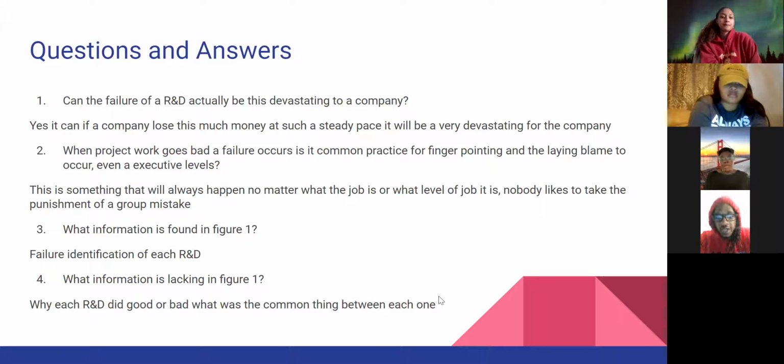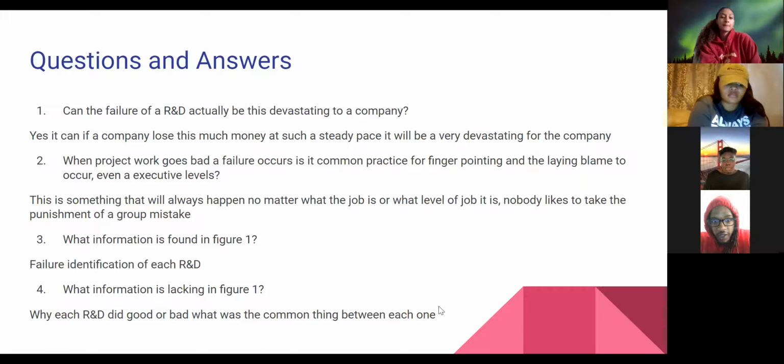The first question we have with this project is, can the failure of the R&D actually be devastating to a company? Yes, it can. If a company begins to lose money on each of their research and development projects at a steady pace over and over again, the company would then file for bankruptcy, and that would be no longer the company.